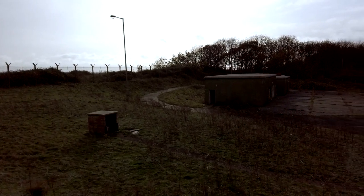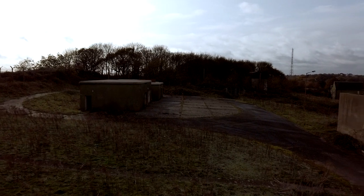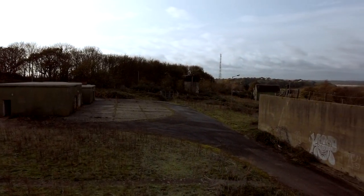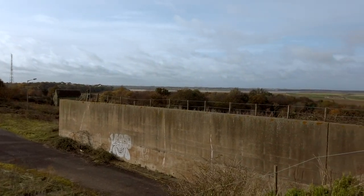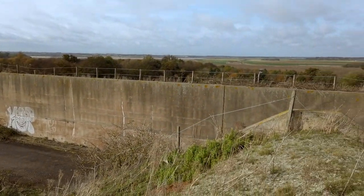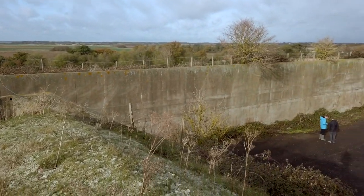This is Suffolk's abandoned Cold War air defence missile base and radar complex. Its future is uncertain, and it continues to decay despite having been at the forefront of the country's nuclear defence as recently as 30 years ago.